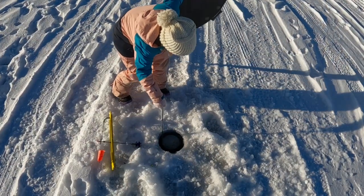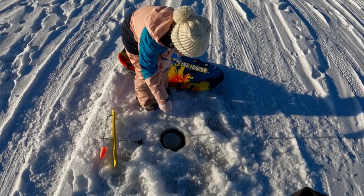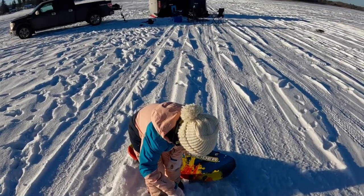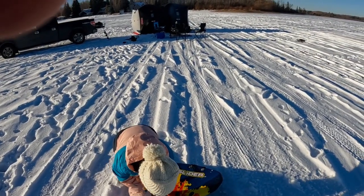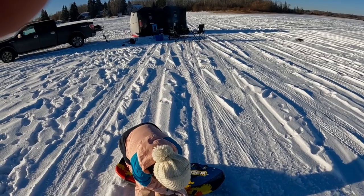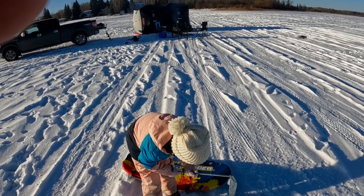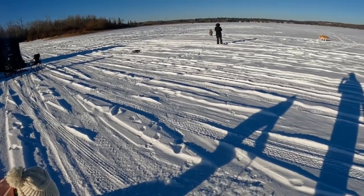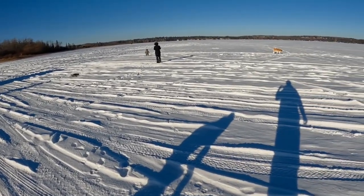Scooper. We're set up. Everything is looking good. So we're officially set up? We got the fire. Yeah, we're officially set up. Got the fire going. Got heat on in the tent. Mummy's wandering around with Daisy and Ruby.